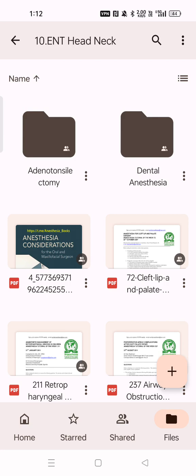So the general concern is that you will have a shared airway and limited access to the patient. The patient will be covered, so tube dislodgement will be a big issue if you have any problem. Sometimes when they are pulling and stretching the area, the tube can come out. This is one of the most important things you should consider. Then of course bleeding, both intraoperative and postoperative. This should be your priority.